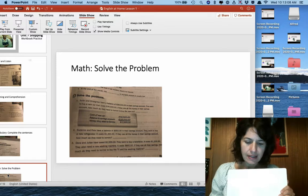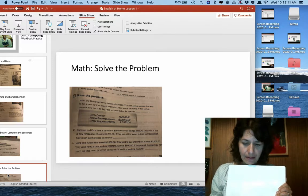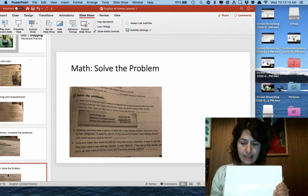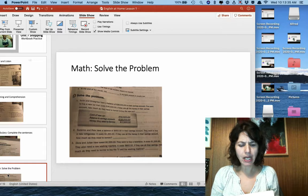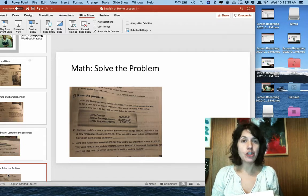Okay, we're going to look at problem number 1. This is an example, but we're going to work on this together. So number 1 says, Sue Lin and Chung Hee have a balance of $28,000 in their savings account. They want to buy a new car that cost $30,500. If they use all the money in their savings account, how much do they need to borrow to buy the new car?